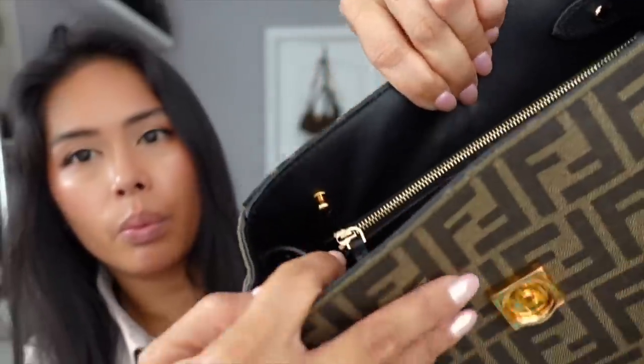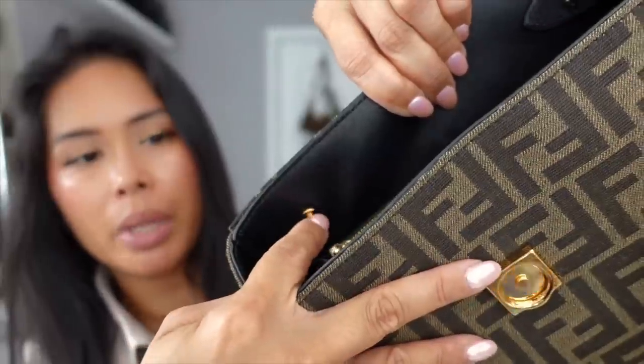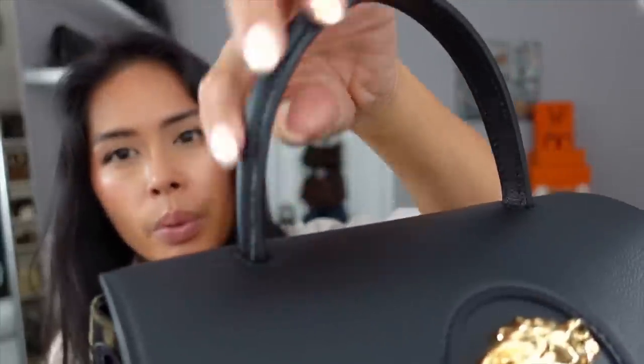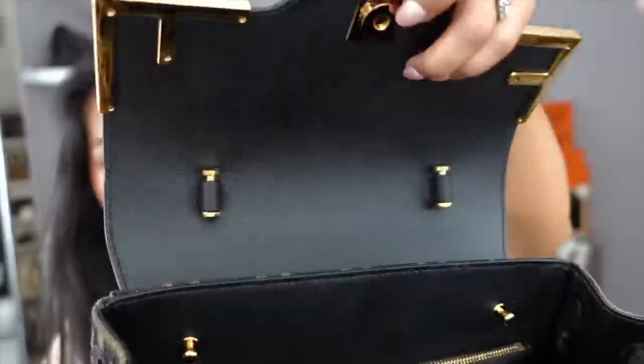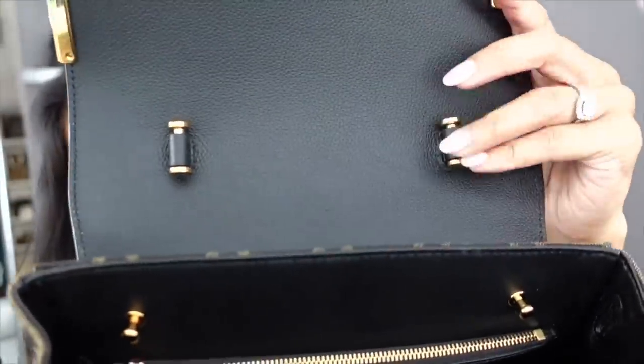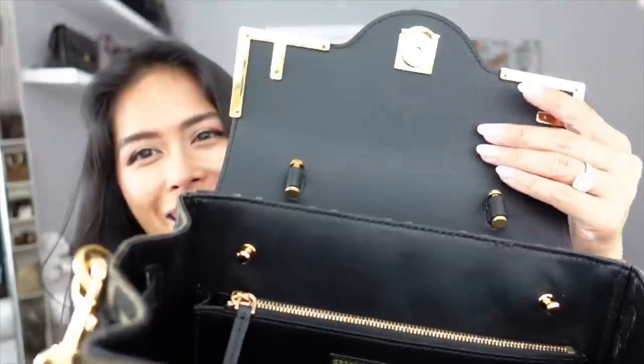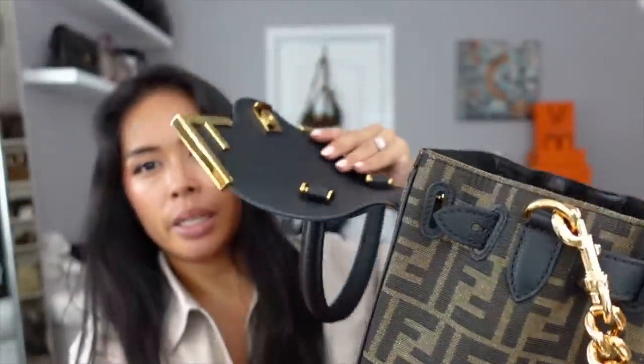It closes with this tab that you put around this metal piece. It really expands if you need it to. The top handle comes through the flap this way and then it attaches underneath with these. This kind of reminds me of the Gucci bamboo bags. And this is it with the sides opened all the way.